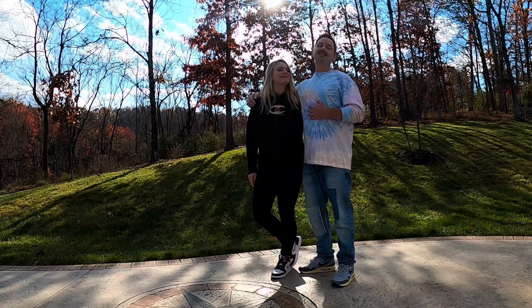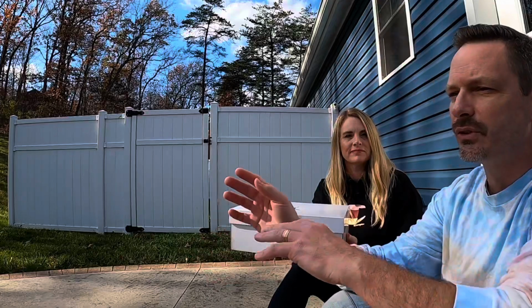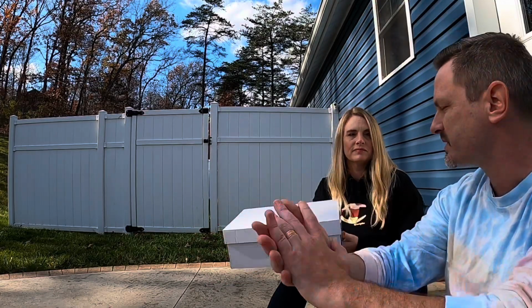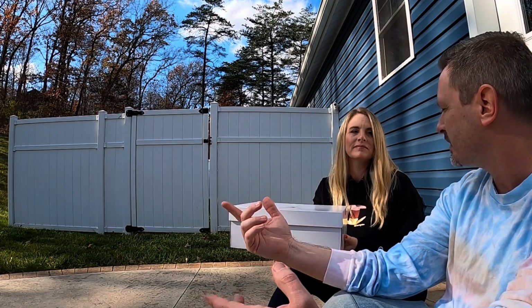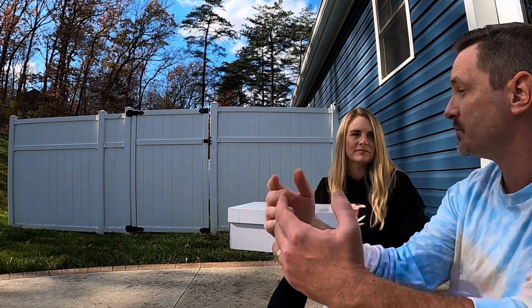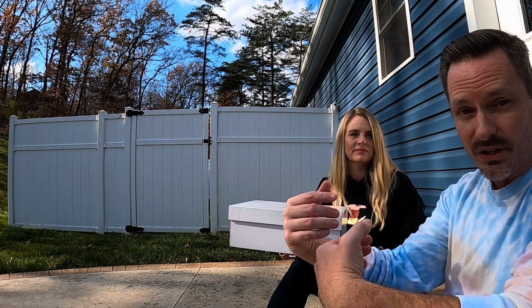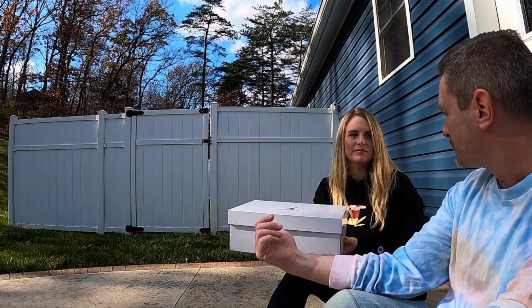Let's take a look at these Neapolitan Jordan 11s. I like 11s. They're not one of my absolute favorite silhouettes. They always do a Christmas release for an 11. This year, it's called the DMP. Actually, they're calling it the Gratitude. That's an 11 that I'm going to be chasing. I definitely want to have that one. This one, I don't know if you'll like these or not.